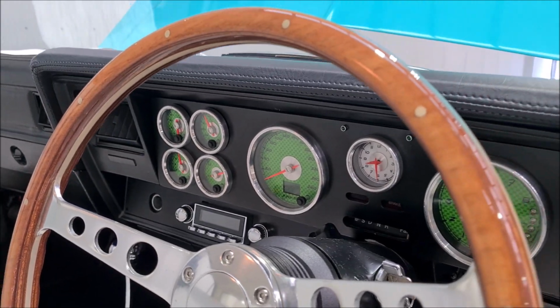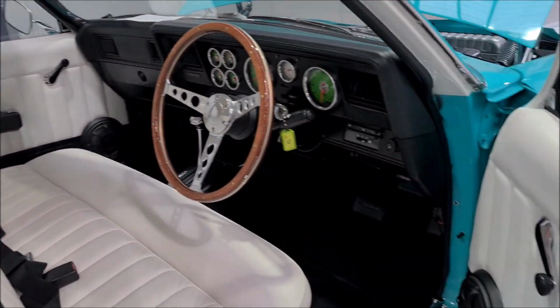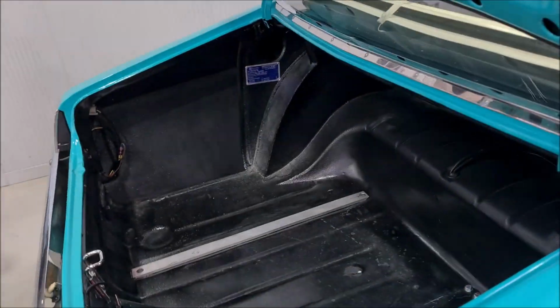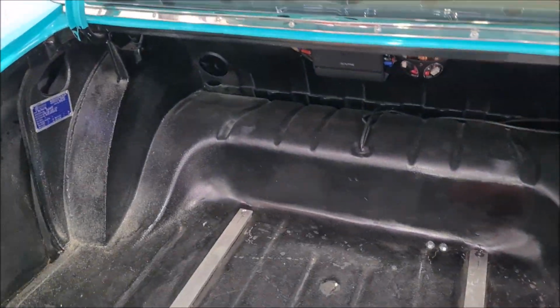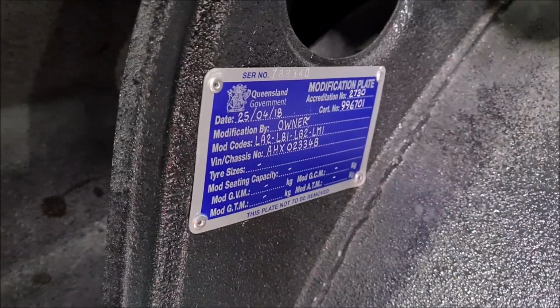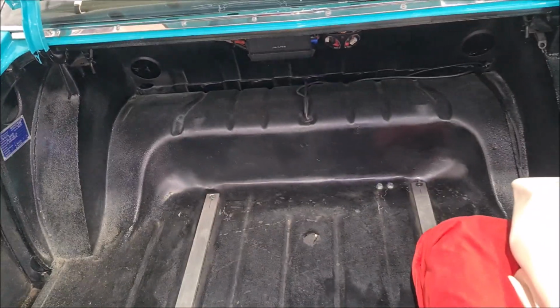I'll have full photos on this. Look at that. White trim, door cards. And then in the boot, there you go, mini tubbed. There you've got your engineering. So that can be fully registered anywhere in Australia.